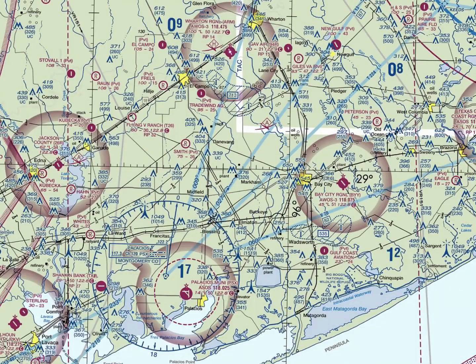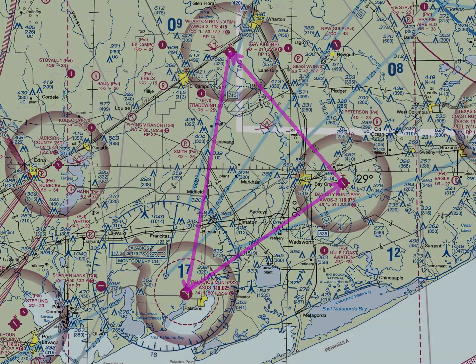To round out the trip, I'd make a landing at Bay City before returning to Wharton. Although I landed at Bay City multiple times in the past, I never approached it from Palacios, so this would be a new route for me.